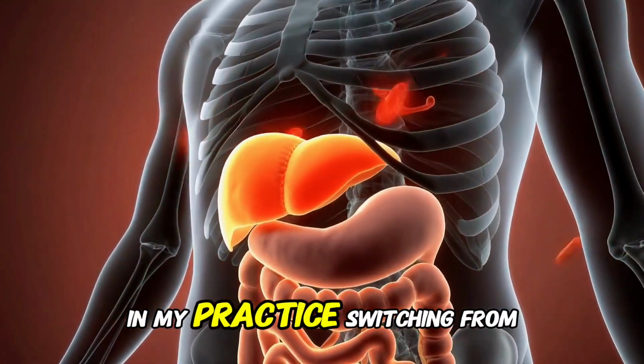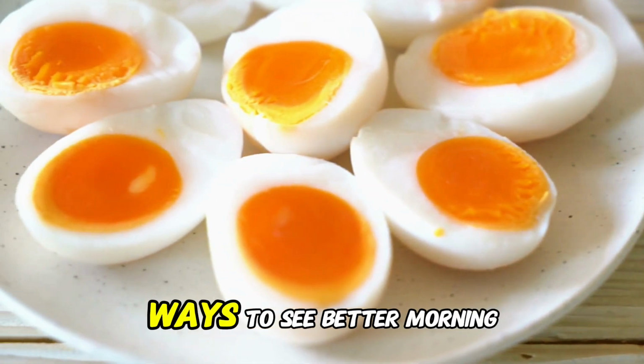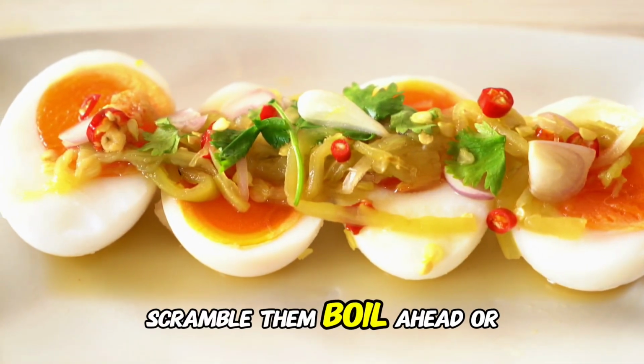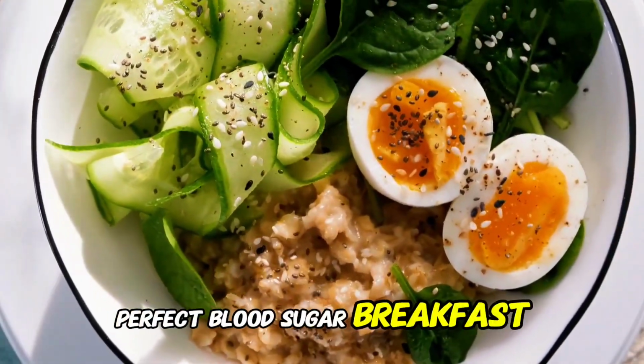In my practice, switching from cereal to 2 or 3 eggs is one of the fastest ways to see better morning readings. 2 or 3 whole eggs in the morning is a great goal. Scramble them, boil a few, or add spinach. Top with avocado for a perfect blood sugar breakfast.